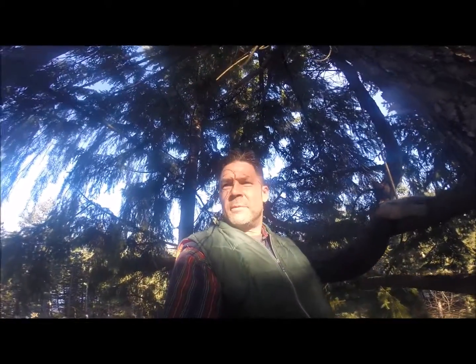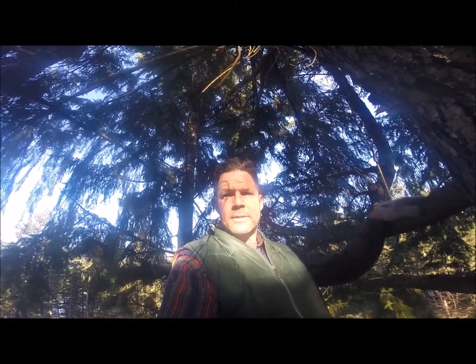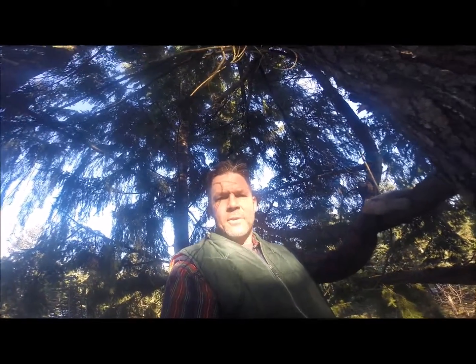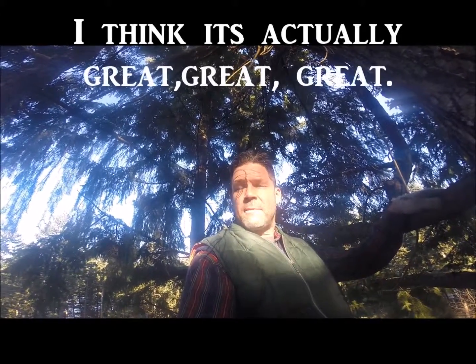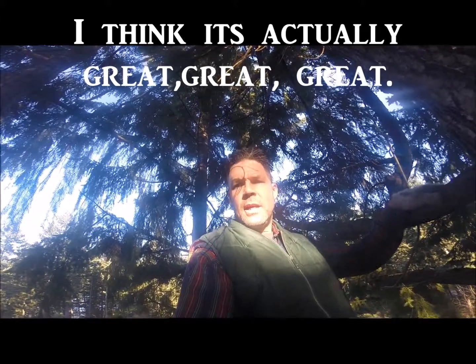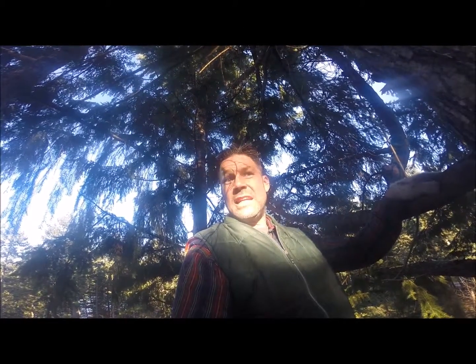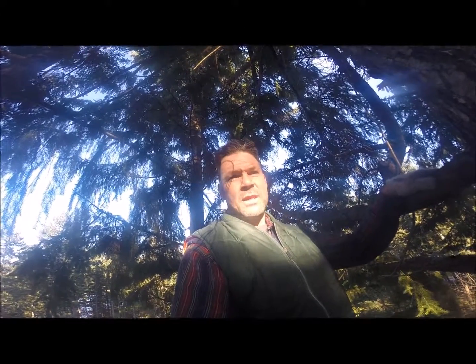A great big stand of timber out on Quesnel Lake in Cedar, Yellow Point. This lake was named after my great-great-grandfather. Actually, he came here and settled in 1867 or something like that. Yeah, it's crazy. And this gentleman's family that's here settled in 1880. But it's beautiful in here.